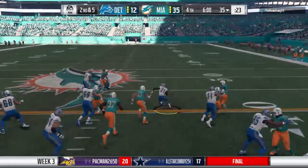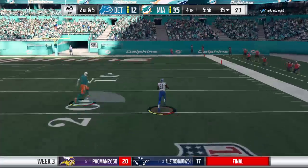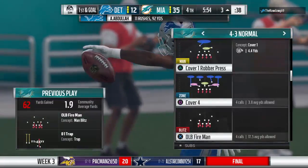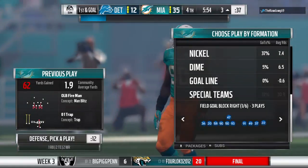They'll run it now out of the gun. Finding some room at midfield. And a cut to the sideline. And they can't bring him down. It's a big play there for the Lions. 62 yards on the ground.